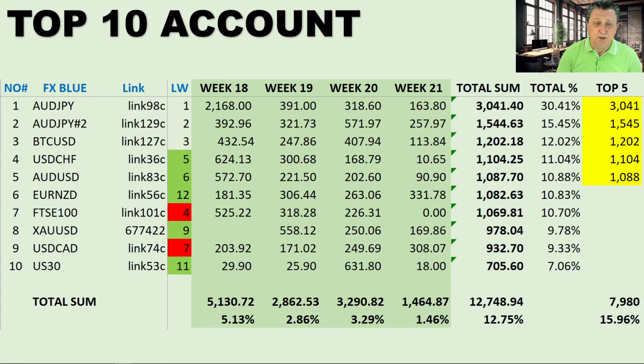Now, if we have a look at the development here also for the individual weeks, we can see week 18 was a very nice week. So $5,130 for those particular signals, or 5.13%. After that, we had in week 19, basically almost halving of what we had in the previous week, 2,862 or 2.86%. Week 20, again, a bit better than the week before, 3,290 or 3.29%.